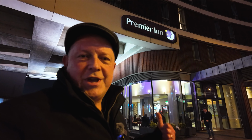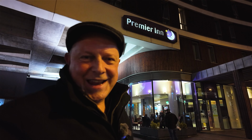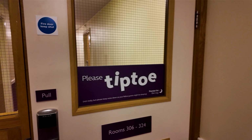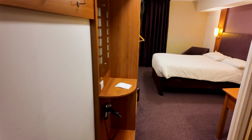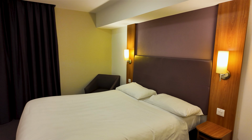Welcome back to tonight. Okay, after that little harbour tour, let's head inside the Premier Inn and have a look at our accommodation for the next couple of days. Here we go. Ooh, please tiptoe. And our room is just here, 306. Ah yes, a typical Premier Inn hotel room. Plain and basic as a Premier Inn hotel, but it does the job. You only want somewhere to put your head down for a couple of nights, don't you?